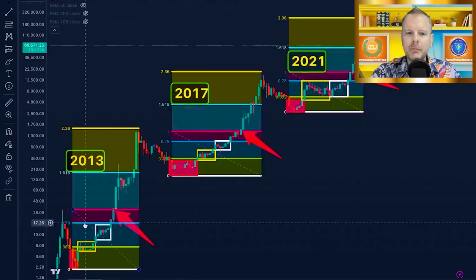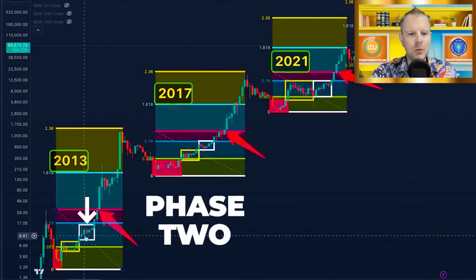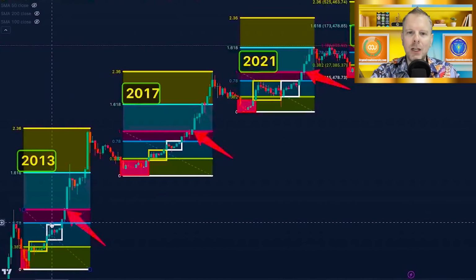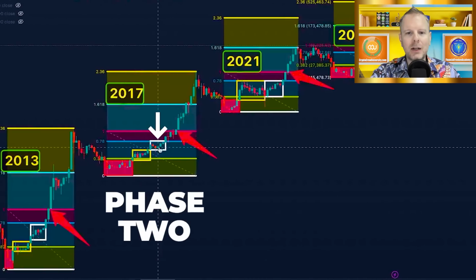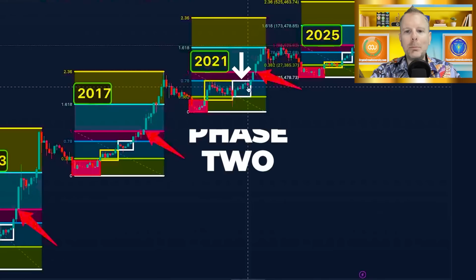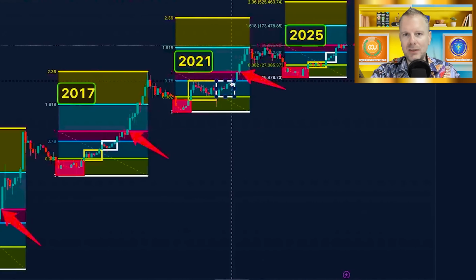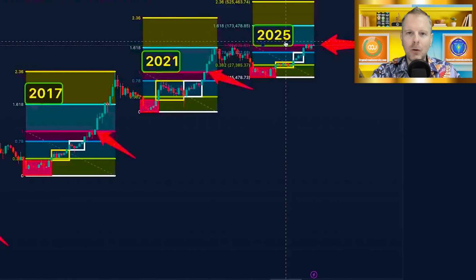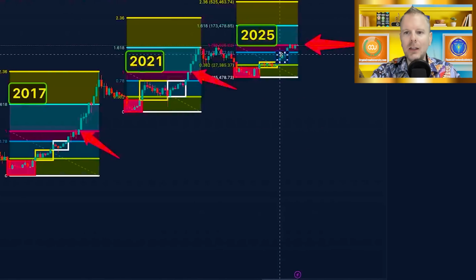Where it gets interesting is phase 2. Phase 2 always rallies to the 0.78 of the fib. It did so in 2013. Phase 2, white box, rallied directly to where? Right to the 0.78. 2017, white box, rallied directly to the 0.78. 2021, white box, rallied directly to the 0.78. How about this cycle? Was it somehow different? No, we did more of the same. We rallied directly to the 0.78. Now that's where things start getting heated up because this is now phase 3.